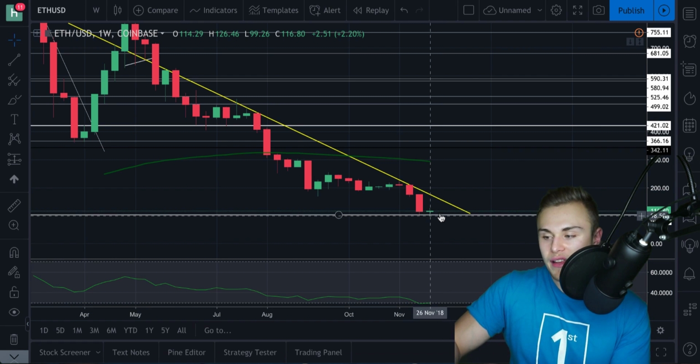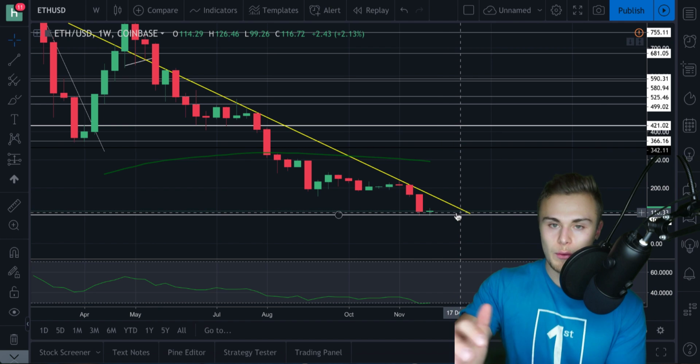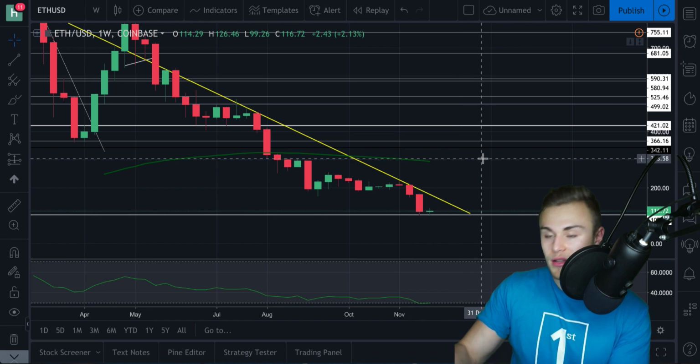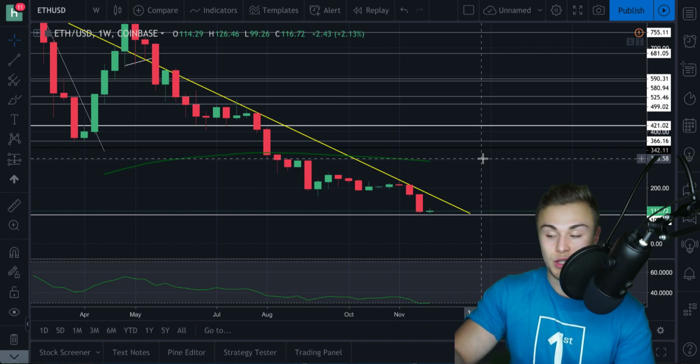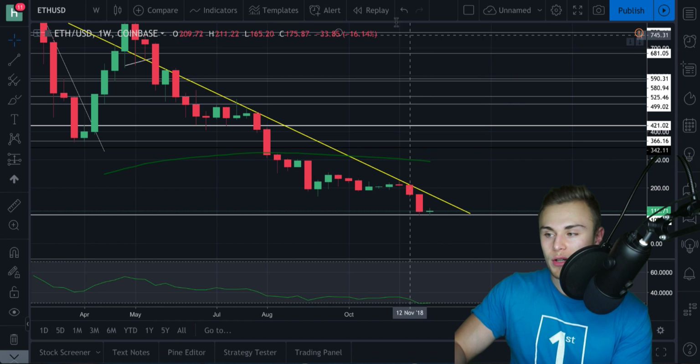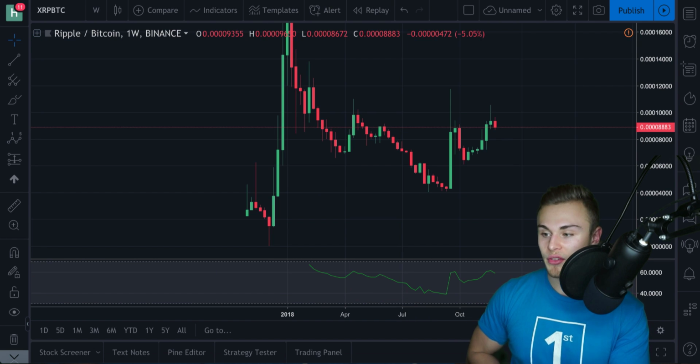But I do think the next couple of weeks, 2 or 3 weeks, we are going to see some sideways movement. And then eventually we're going to potentially see a break to the upside. That could be towards the end of December into 2019, or we could break bearish and fall much lower, which would be quite shocking to a lot of us.